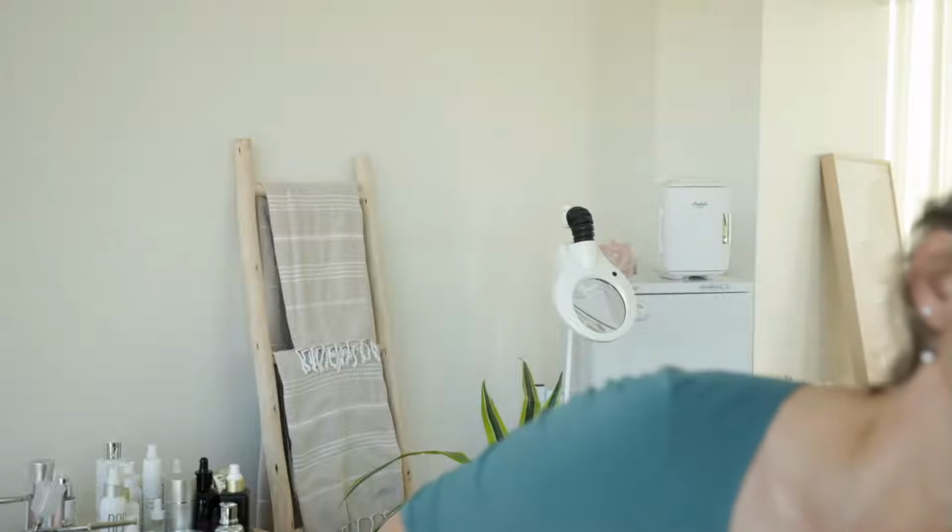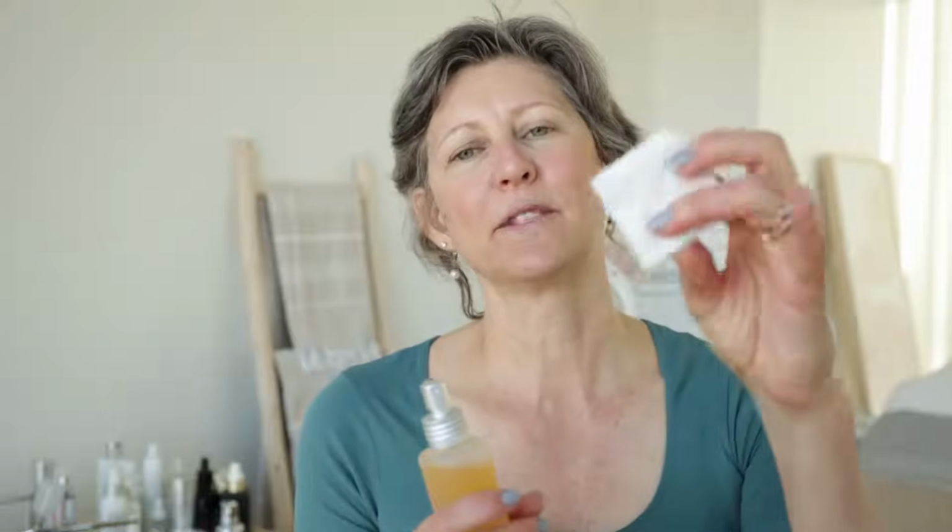So for a home care routine using my Mega Brightening products, I'm gonna grab a toner pad. Here's one. I highly recommend these toner pads from Art of Skincare. They're gauze pads, very thin. They have a little bit of texture to them. They're really nice, much better to use than a cotton ball or a cotton pad because they're not gonna waste so much product. It doesn't take as much product to saturate this little pad.